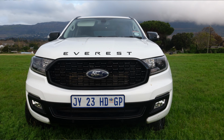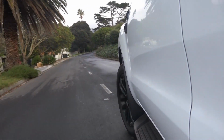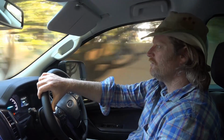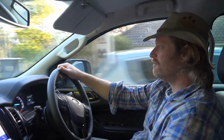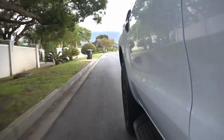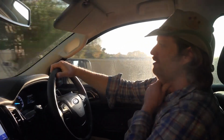We're going through it, having a little dart through Constantia. Handling on this is really good. The 20-inch low profile rims does give you excellent handling on the road, and I'm surprised by how soft the ride quality is. A lot of the time on low profile tires you feel like you're definitely driving low profile tires, but it's not the case for this particular vehicle, which is coming in at 720,000 Rand, which is pretty much a direct competition to the Fortuner.